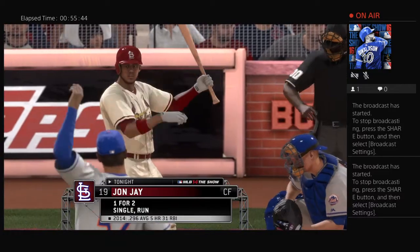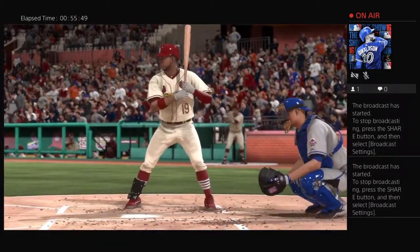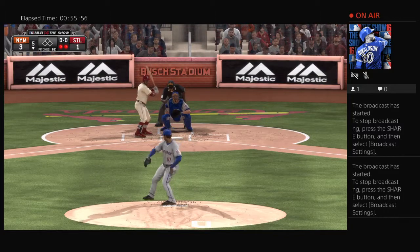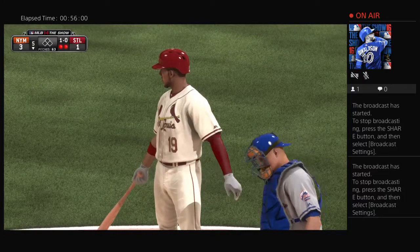John Jay will dig in. He singled and later scored his last time. A fastball off the plate away. It's ball 1.